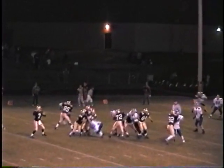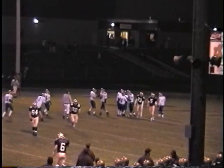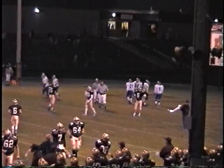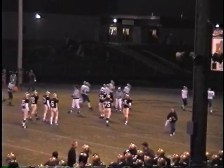Good protection. Ben's got time, a lot of time. Over the middle, Arnie makes his cut. It's intercepted at the 3. Picked off by the Fowlers at the 3-yard line. The ball was thrown behind Justin. Brimhall had plenty of time that time, and Arneson was running a close pattern, and the ball was thrown behind Arneson. He never comes up with the interception.